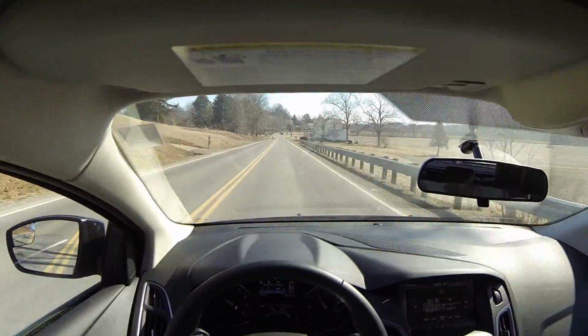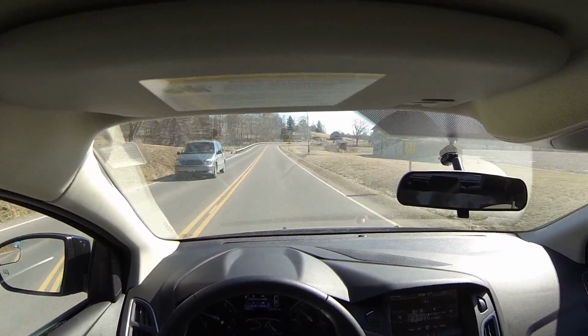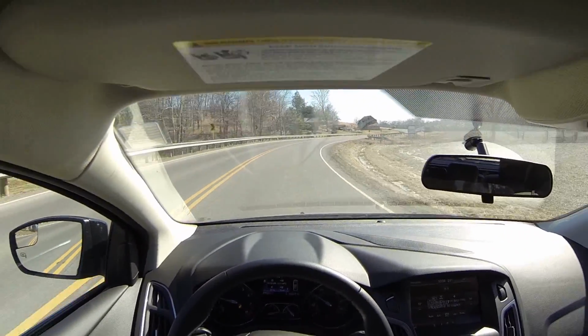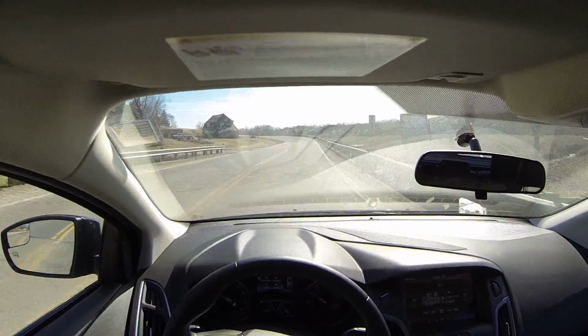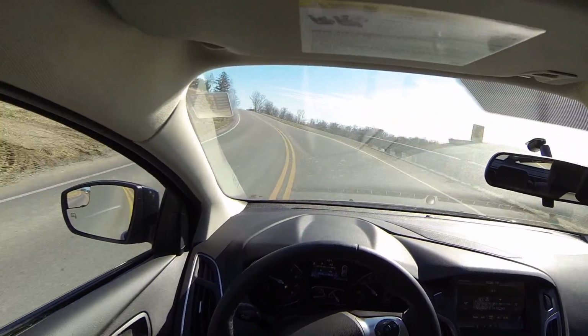You go to pass someone in your typical automatic car, what happens? You press the gas and it wants to downshift because it realizes what you're trying to do, and passing is not very fun in automatics. When you have the select shift though, I would have to disagree with that and say that passing could be a very fun activity. Now I'm going to put it back in the normal drive position here.